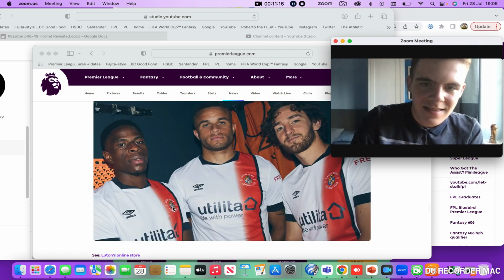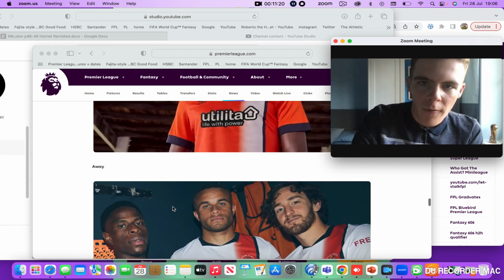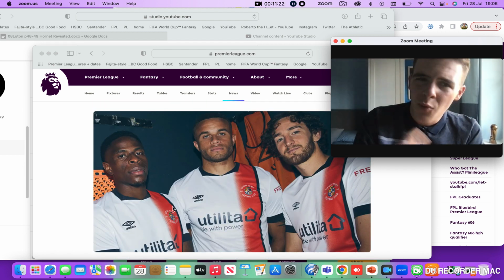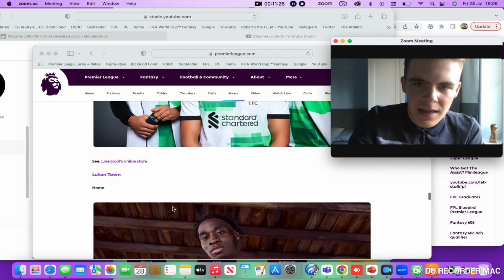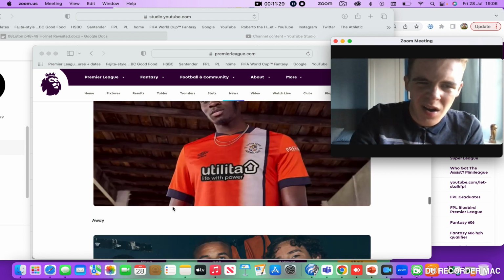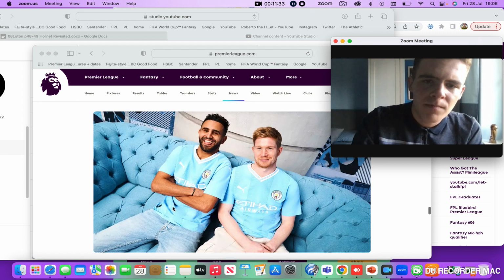Their away shirt, as I say, is pretty much exactly the same. The difference is this is white and not orange, and it's the same stripe. So come on, where's your originality? For both of these, I'm going to give it a 4 out of 10. I'm just like, what? I'm just not bothered. I'm genuinely not bothered.